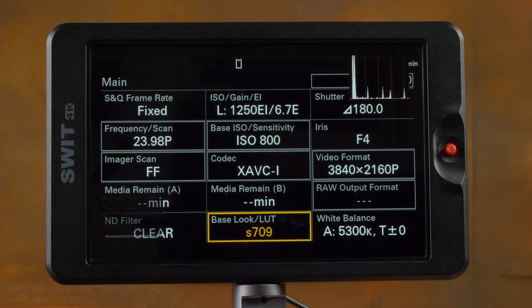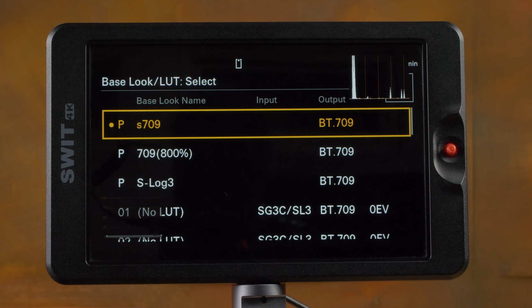So: low light capability, autofocus, variable ND, plus the ability to use many LUTs in the camera, either as a creative choice that you can customize, using the built-in matrix and multi-matrix to match cameras, or to shoot S-Log and just send the LUTs out to your LCD screens. That's really, really huge.